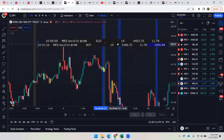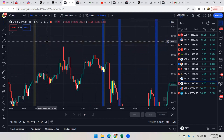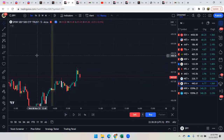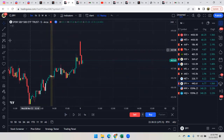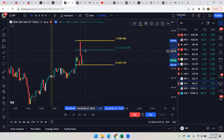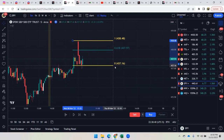So 1591 here, 19 contracts this time, shorted at 10 o'clock and got out at 10:31. So let's go ahead and do this one together. All right. So same thing here. We're going to hit the replay. Boom. All right. So first 3 candles, clear direction to the downside. Go ahead here, take our Fibonacci from high to low, looking for the 618 pullback. Boom, boom, doesn't pull back, just move your anchor down.